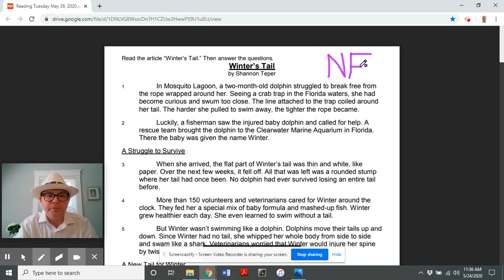In Mosquito Lagoon, a 2-month-old dolphin struggled to break free from the rope wrapped around her. Seeing a crab trap in the Florida waters, she had become curious and swum too close. The line attached to the trap coiled around her tail. The harder she pulled to swim away, the tighter the rope became. Luckily, a fisherman saw the injured baby dolphin and called for help. A rescue team brought the dolphin to the Clearwater Marine Aquarium in Florida. There, the baby was given the name Winter.